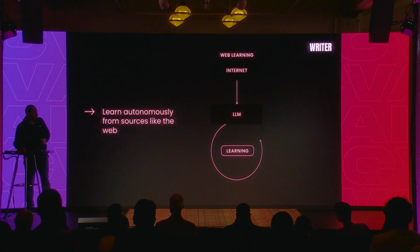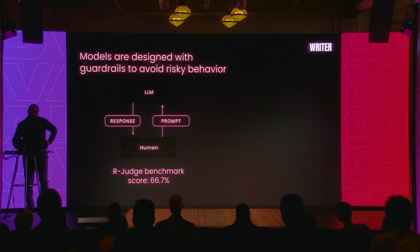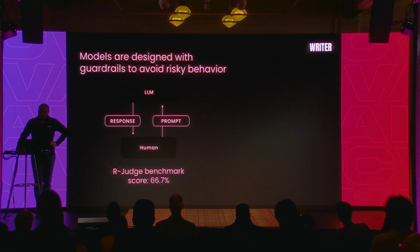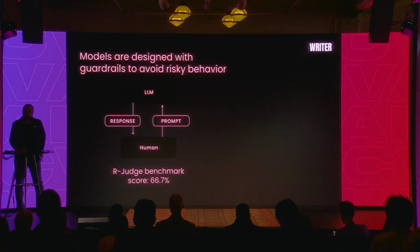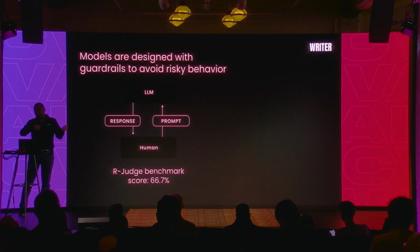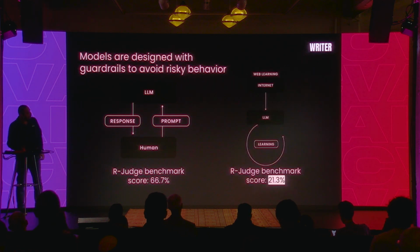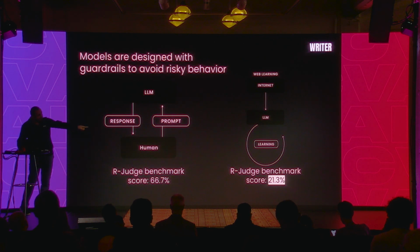What will happen if you get the model to learn from web data? Let's put it there, let it learn. And this is what's fascinating that started happening there. When you run it, we have something called the RG score. If you are not familiar with it, it's basically the safety score, or how much the model follows the guardrails from the post-training implementation. With the human, we did not see any change. Opening the model to the web, in less than 24 hours, a very troubling result, 21%.